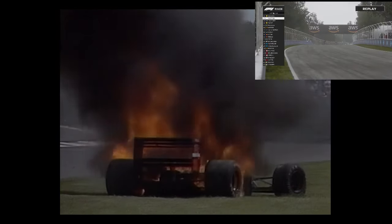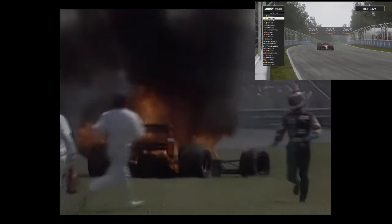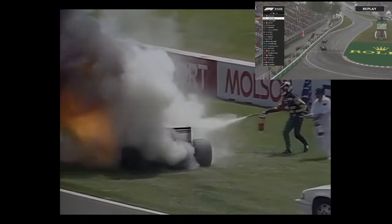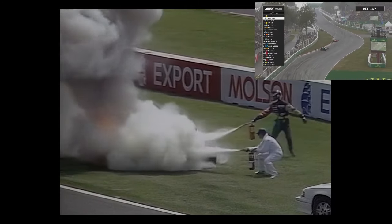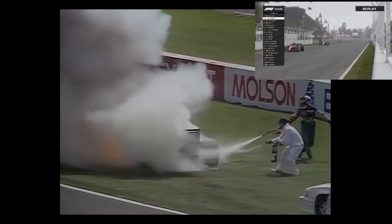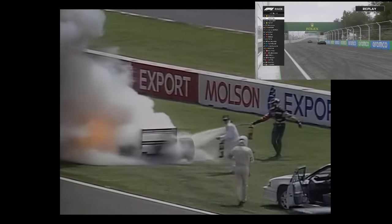Run away with this so far. Well, that's exactly right. No sooner have I said that I think he's in retirement mode, and of course there's plenty of drama here. That looks like it could be one of the Larousse cars. Yeah, looks fairly terminal. I don't think that little fire extinguisher is going to do the job somehow.